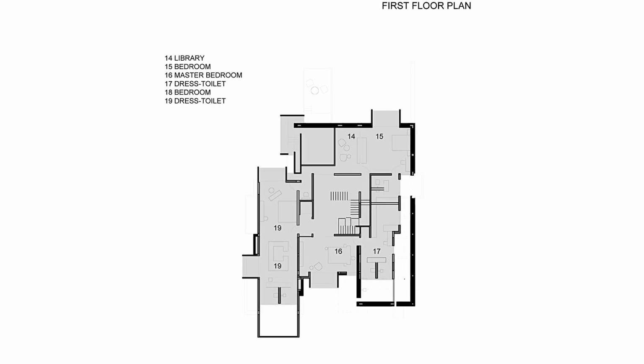The house is a true medley of materials. How did you go about choosing the different materials?